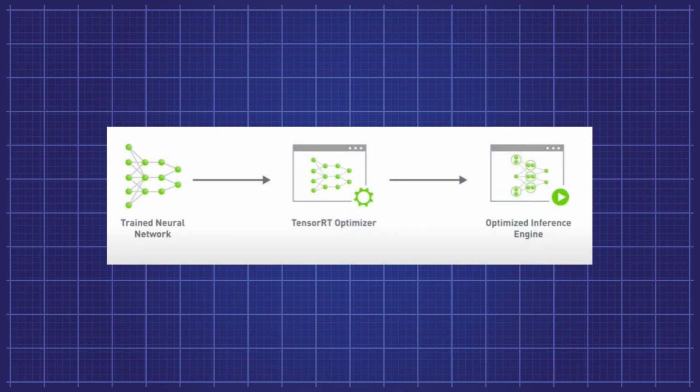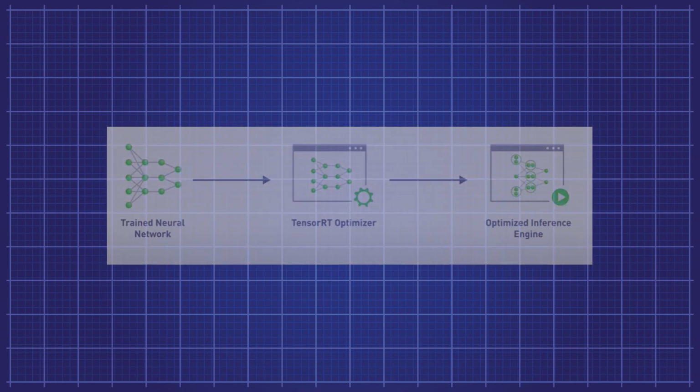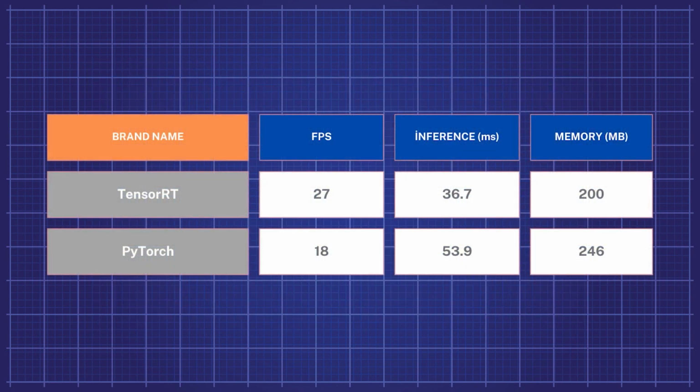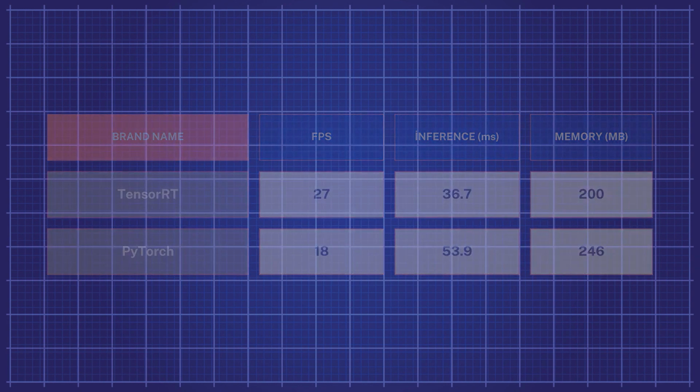We use YOLO with TensorRT, which is specifically designed for NVIDIA GPUs to enhance the performance of machine learning models. Using TensorRT accelerated our inference time by up to 38% and reduced our memory usage by around 23%.